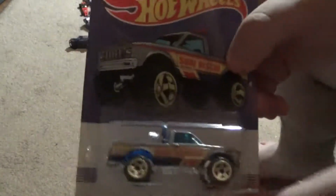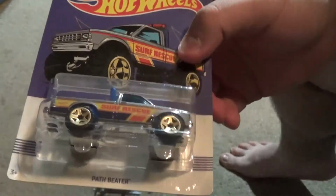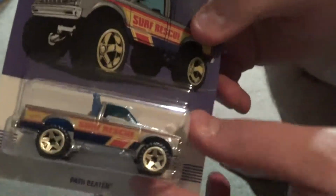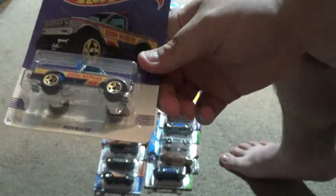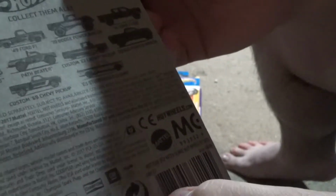But next up is a third addition to the new Hot Wheels pickup truck lineup. This one is known as Path Beater, which is actually an original model as opposed to many of the other models from this pickup truck lineup in the most recent of times. Because if you look on the back here, it includes the other two pickup trucks, the 56 Ford and the 69 Chevy that I had also unboxed in this episode, plus some others.